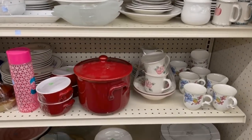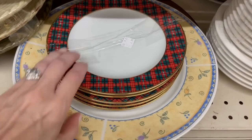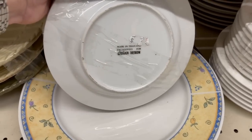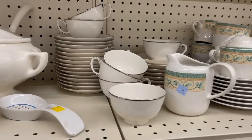And let's take another look. Those dishes, I think, are probably also from the 60s. And here are some Christmas plates with that tartan plaid design. Let's take a look. Lillian Vernon, that is a mail order catalog. And now I'm sure they're online as well.